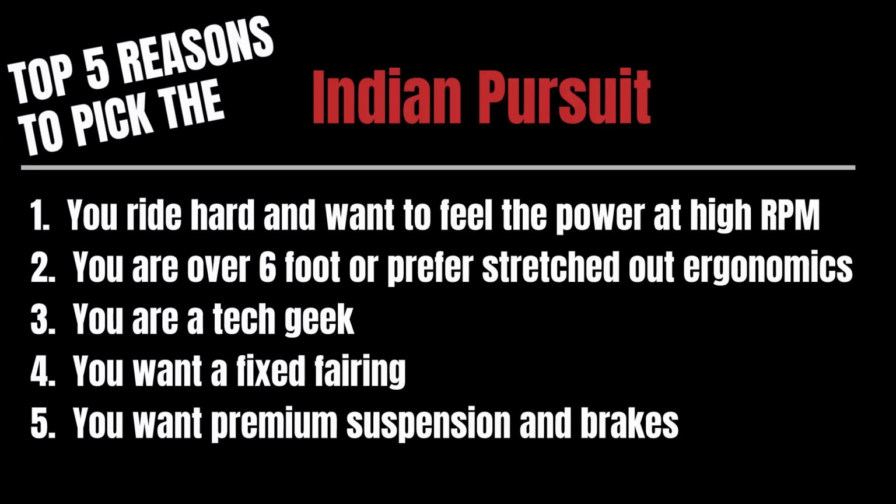At this point, you may have already made your decision, but if not, here are my top 5 reasons to choose each. Choose the Pursuit if you ride hard and want to feel the power at high RPM. The more advanced engine technology offers noticeably more horsepower. Choose the Pursuit if you're over 6 foot tall or prefer a stretched out ergonomics.